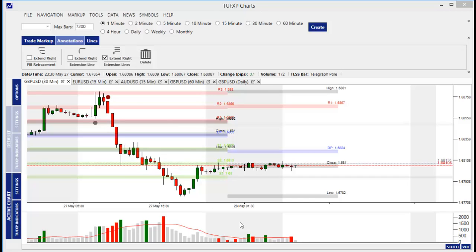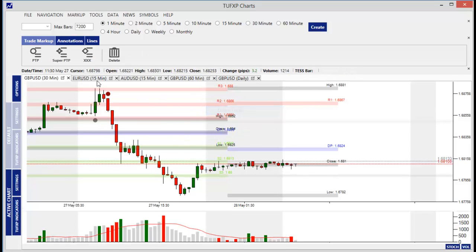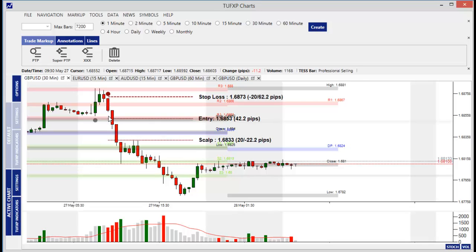And starting off with the 30-minute chart, we can see we had a sell signal just after 9:30 there, and the order wasn't filled until half an hour later. So let's just mark up this trade. You will see that I'll put it on the right bar, of course. You can see there the market filling this around the 10 o'clock time and then moving lower through to the scalp and then finding support at the S2 there.